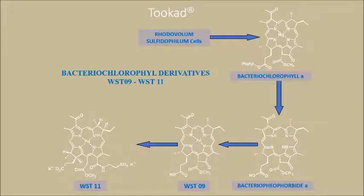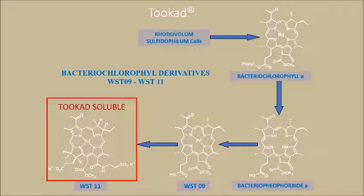TOOKAD is a photosensitizer used in the prostate photodynamic therapy. It is a derivative of a chlorophyll extracted from a deep sea weed. After different molecular rearrangements, Professor Scherz from the Weizmann Institute has obtained the final compound, TOOKAD.